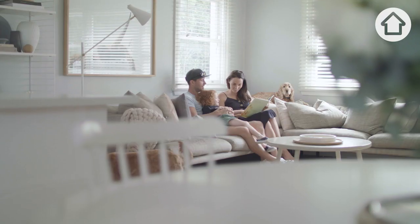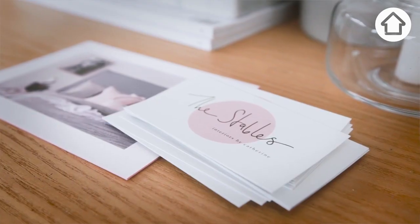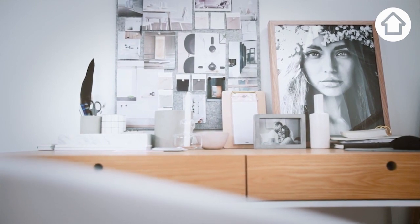I've been living in this home with my family for nearly 8 years now. It's our first home that we bought together. We got married here, we bought our dogs here, we had our business here. You know, there's just so many things attached to this block, so it's really nice that we can keep it.